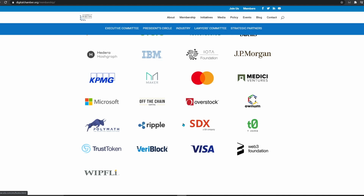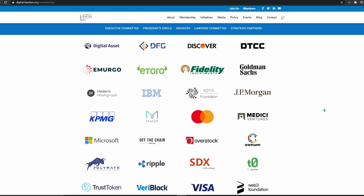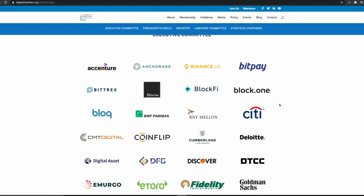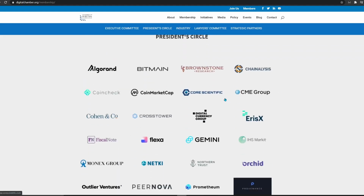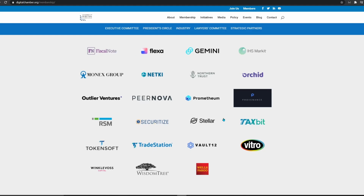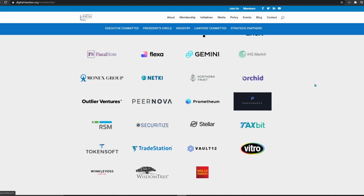Oh, who's that? Ripple. Well, aren't they getting sued? Or maybe they're just trying to distract us and get us to sell that XRP? Visa. I'm not going to go through them all, but these are the executive committee members, so these are the most important ones of them all. But also in the president's circle, you got Algorand, which I've talked about plenty of times. And then Digital Currency Group, which owns basically everything in crypto. Stellar right there. Wells Fargo. Oh, Orchid, that one's on Coinbase.